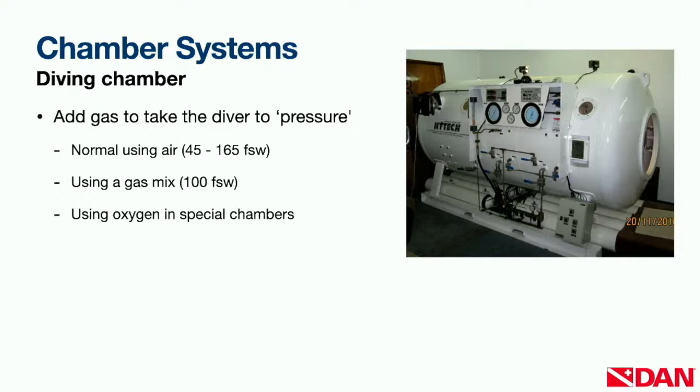So that's the traditional, typical depth that you could expect, and we would dive the diver using air inside the chamber. We can take them deeper, we can go down to 100 feet of seawater, and then we'd typically be using a mixed gas, either in the chamber or giving the mixed gas to the patient. And then we do have chambers that will be compressed on pure oxygen, the typical monoplace chamber. We have to be careful, obviously, with the fire hazard and using oxygen. But any of these three types of gases can be used to get that diver back under pressure.